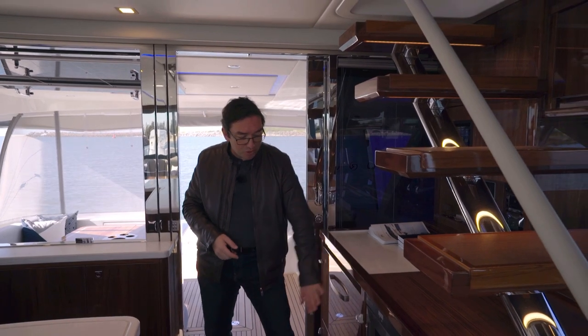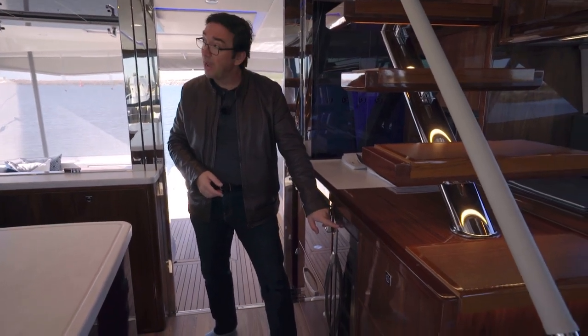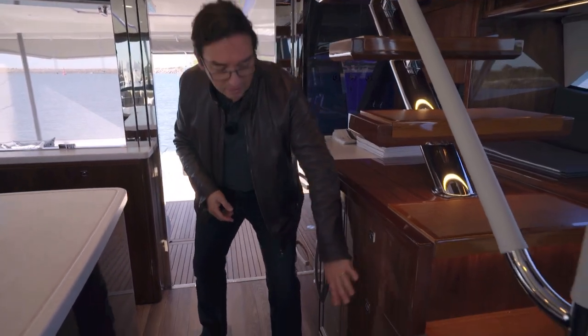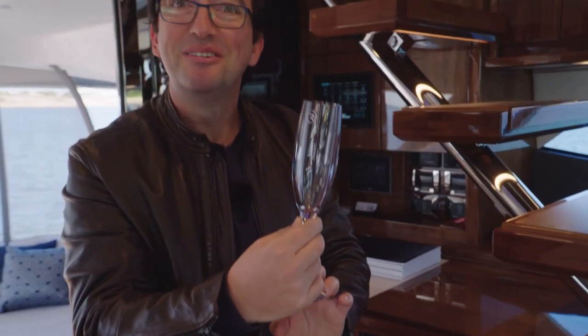Also, we have two refrigerators here, as well as a wine cooling area to keep your wine at exactly the right temperature. And furthermore, we have glasses, drawers full of glasses, including these lovely Riviera branded champagne flutes.